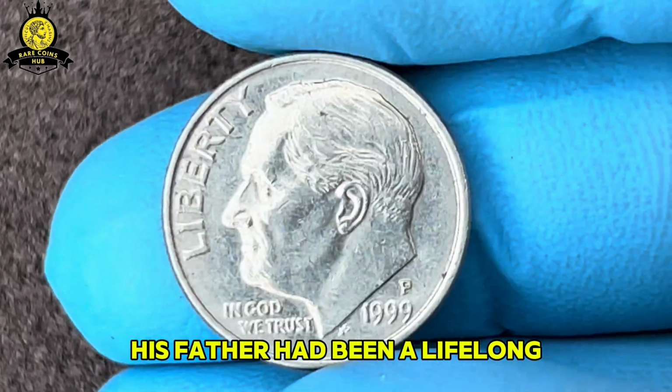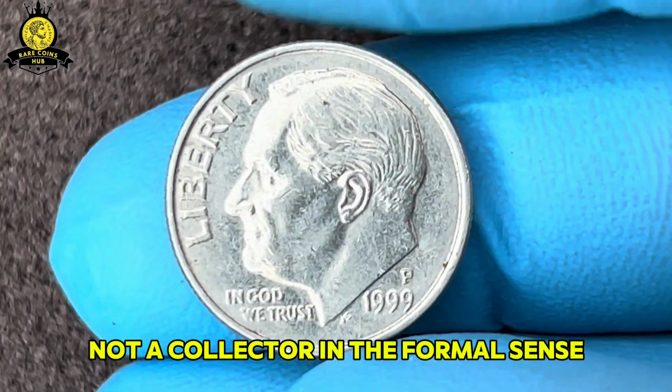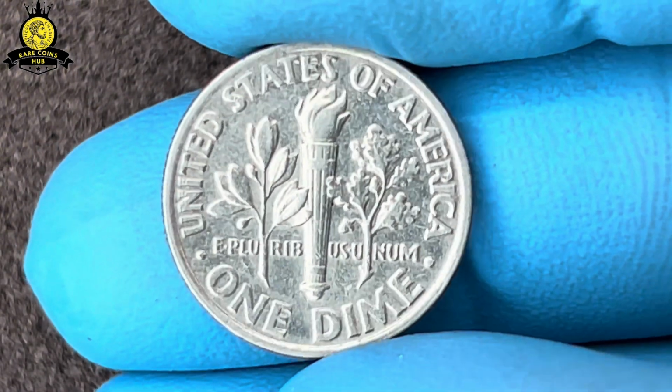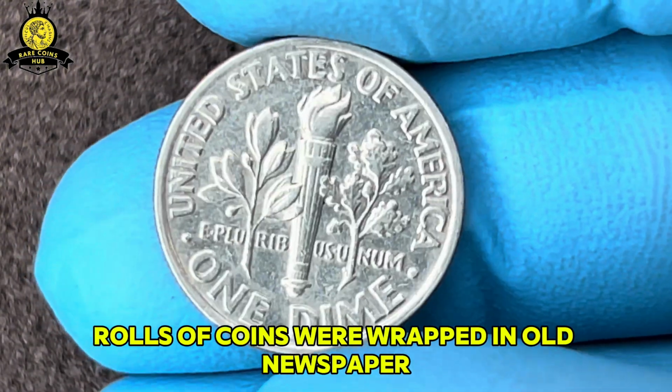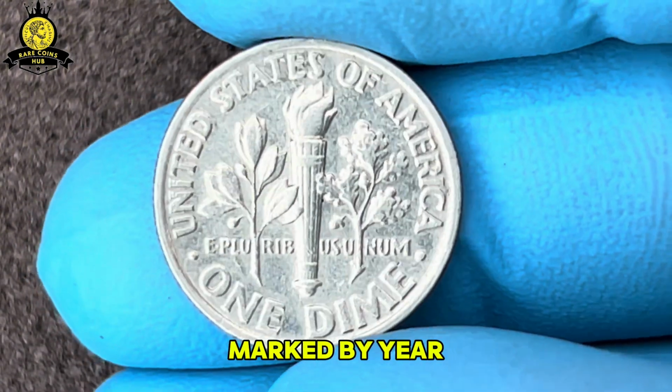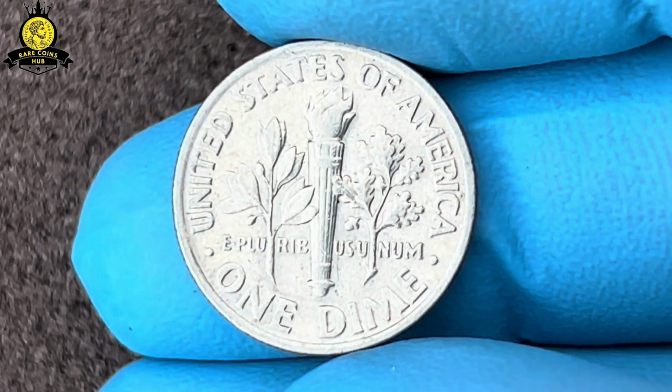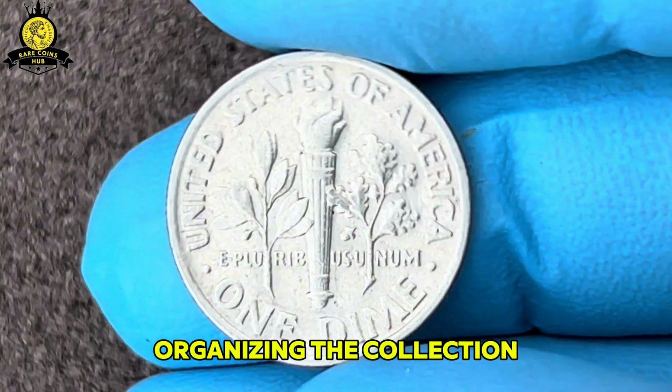His father had been a lifelong coin saver, not a collector in the formal sense, but someone who believed in putting aside small treasures. Rolls of coins were wrapped in old newspaper, tucked in boxes marked by year, and forgotten for decades. Ronald wasn't looking for anything valuable. He was simply organizing the collection.